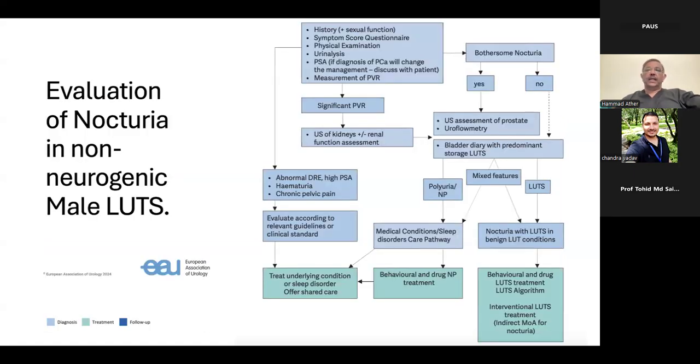Now, this is the EAU algorithm for management of nocturia. And it is important to see that the pathway is complex, and this is because nocturia is not just a symptom for BPH, but may be associated with so many things that we have talked about.